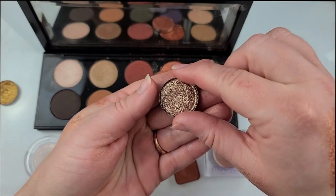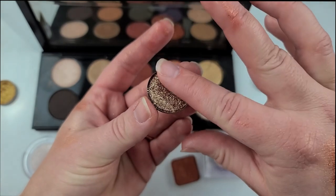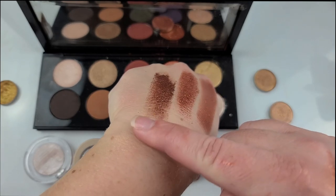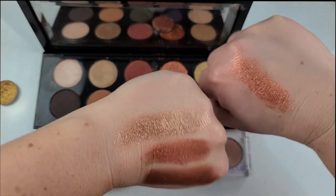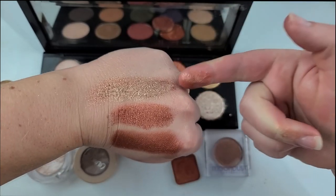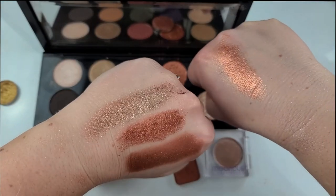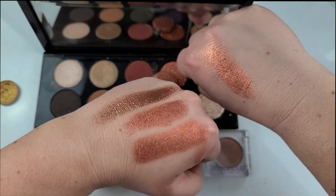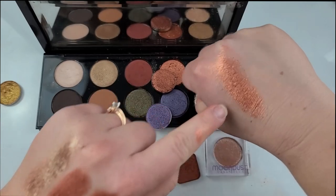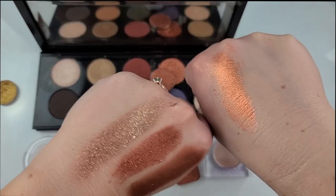If you really wanted to get that texture though, you'd want to go with probably a loose shadow like the Inglot one that I have here. This isn't really going to be very indicative of the shade. However, I think you can see in the swatch how this is very much similar to the Pat McGrath. And that's probably what makes it so unique, that a formula like this, which is found most commonly in loose, is found in a palette in the Pat McGrath. So that's probably the closest in texture, not really very close in color. I mean, that undertone looks similar, but the shine over the top is able to keep that burnt, kind of that orangey bronze copper, a lot better than this one.